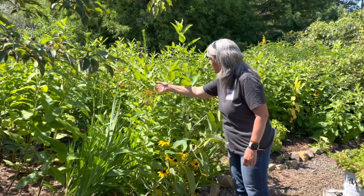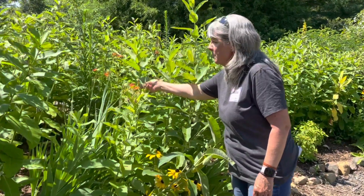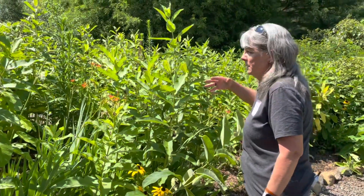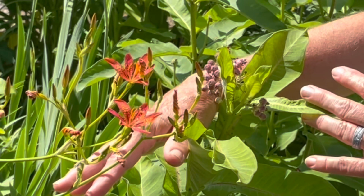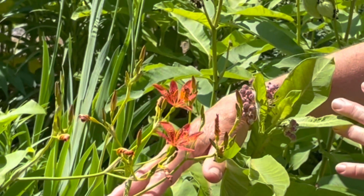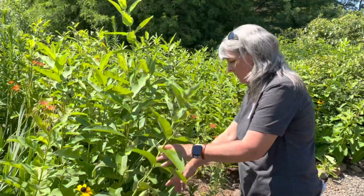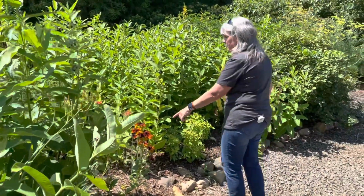We have a milkweed beetle here. I couldn't remember when I had asked him earlier, was that a bad bug or a good bug? And he said, no, that's the milkweed beetle. And I said, oh, that's right. I looked that up recently. Look at this. This is the blackberry lily. Isn't that the cutest thing? More of the Rudbeckia under there. And then this is another color of the Rudbeckia.